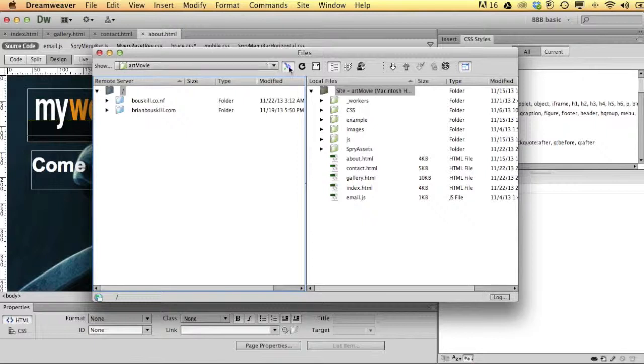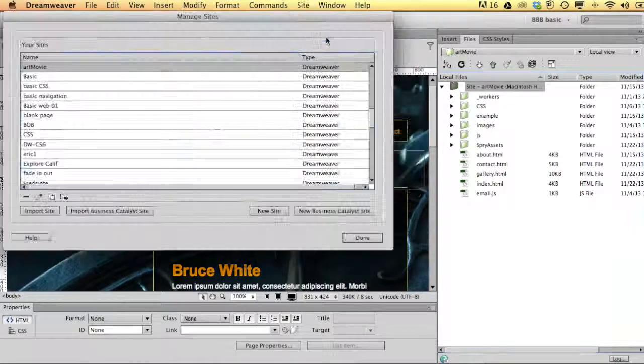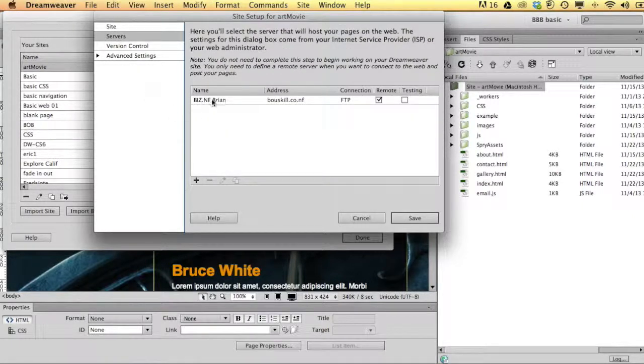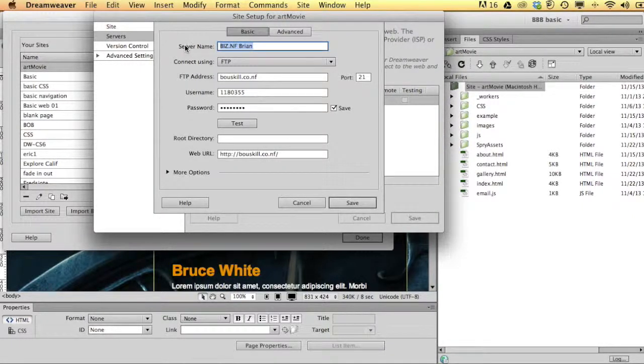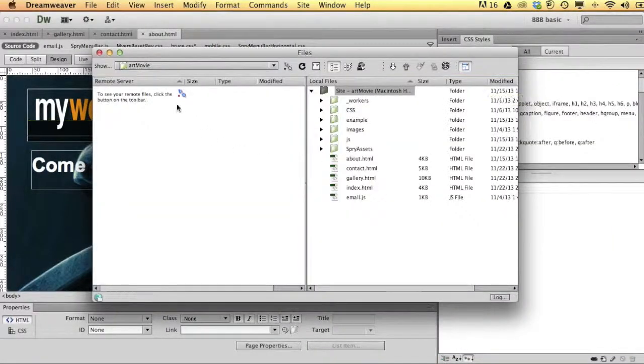So I'm going to disconnect, close this back down, go back to sites, manage sites, find that site again, go to the server panel, lots of things to click on. Isn't it exciting? And I'm going to change my root directory so it lines up perfectly with what I have going on here. So like I said, it needs to go into a folder, and the folder's name is the same as my FTP address, so I'm just going to copy and paste it right there. Okay, so it's going to look inside this folder. Save, save, done, and we'll reconnect right here.